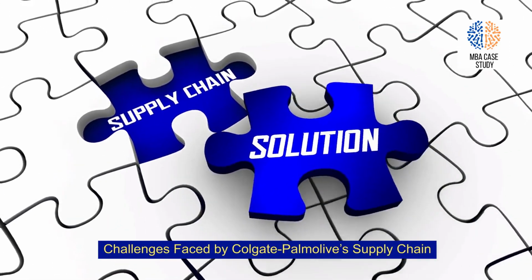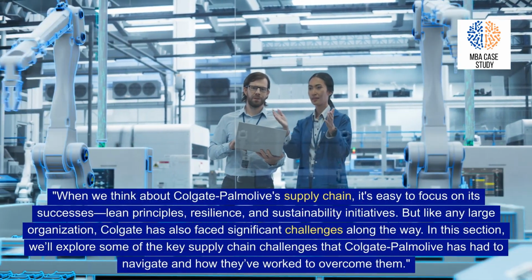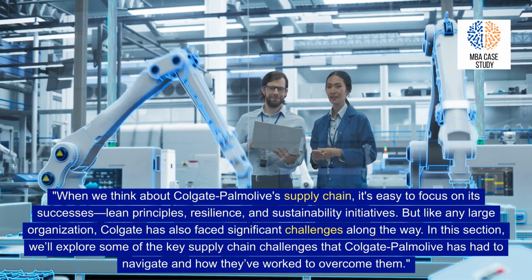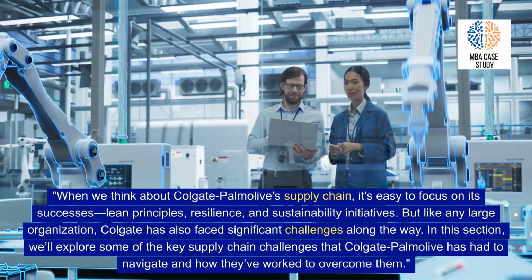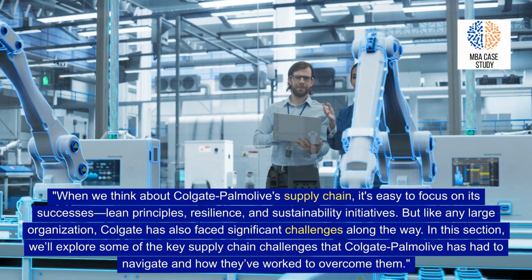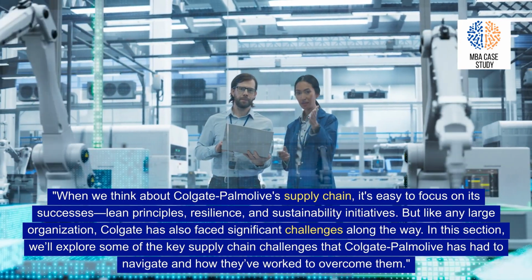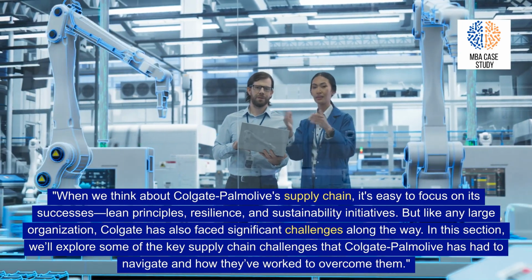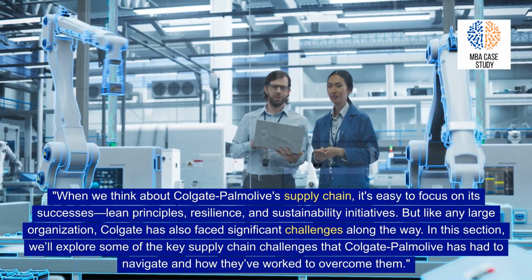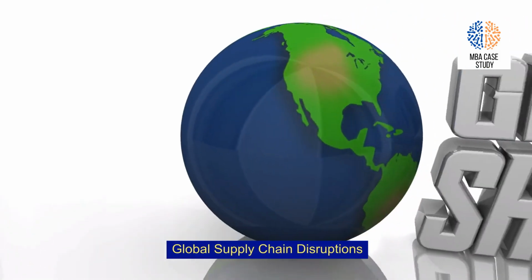Challenges faced by Colgate-Palmolive's supply chain. When we think about Colgate-Palmolive's supply chain, it's easy to focus on its successes, lean principles, resilience, and sustainability initiatives. But like any large organization, Colgate has also faced significant challenges along the way. In this section, we'll explore some of the key supply chain challenges that Colgate-Palmolive has had to navigate and how they've worked to overcome them.